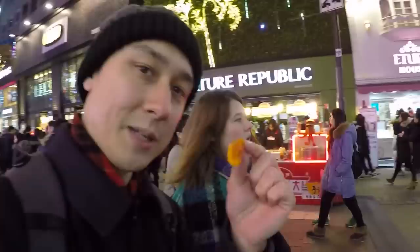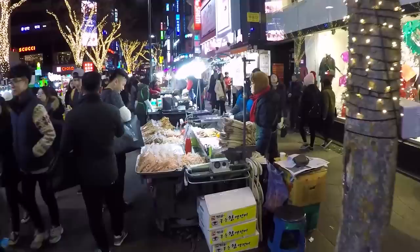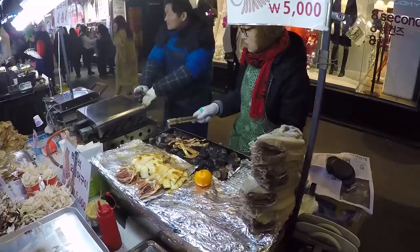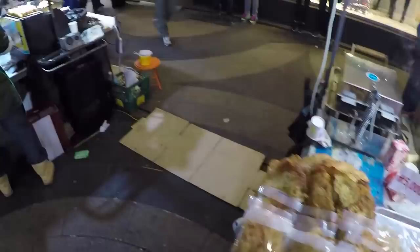Okay. Got a little dried persimmon here. I already ate mine. You ate yours already? Oh my god. I'm fast. What do we have here? This is awesome. She's cooking the squid on hot rocks. Like dried squid, octopus, fish. There's way too much good stuff here. This is just like foodgasm.